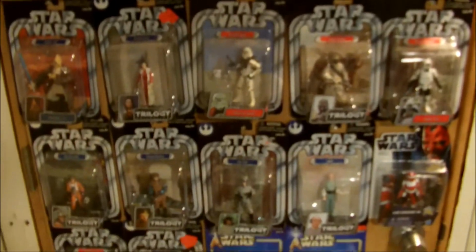Cool stuff, cool stuff. Over on this wall it's a little bare since I shifted some stuff, and then this is just those Amazon exclusive Legacy Collection figures. And one Phantom Menace thing.